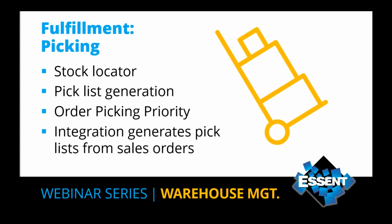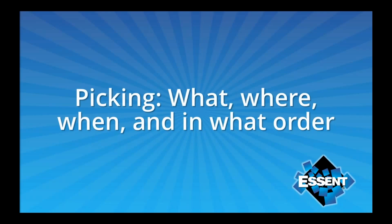Integration with the business management system makes the warehouse management software even more powerful. The submission of a sales order can be automatically communicated to the warehouse management software, which in turn generates the pick list. Warehouse management software helps define a picking workflow that aligns with other workflows and logistics.